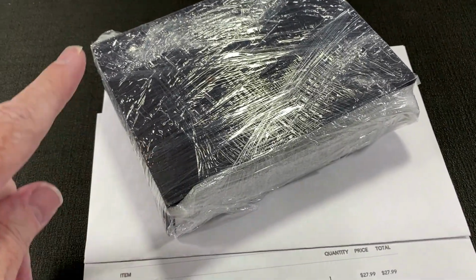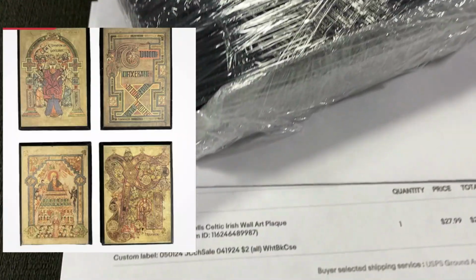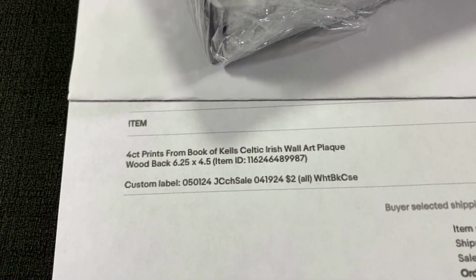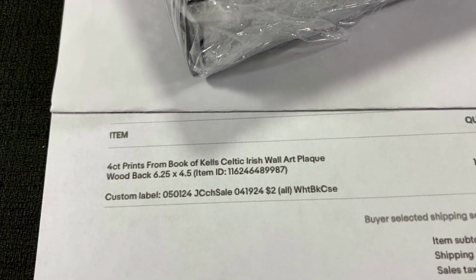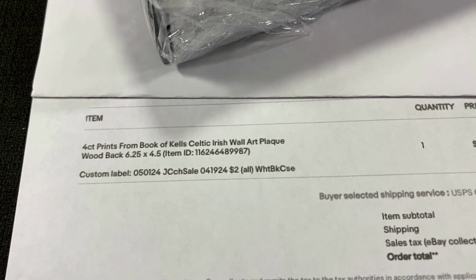But this next item is a wee bit Irish, and I found it at a church rummage sale. This sale is for 4 prints on wood blocks. I'll insert a photo here. It's prints from the Book of Kells Celtic Irish Wall Art Plaques. I paid $2 at a church rummage sale for all 4.